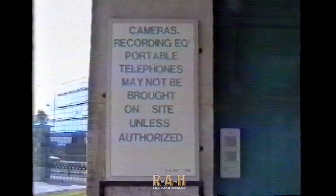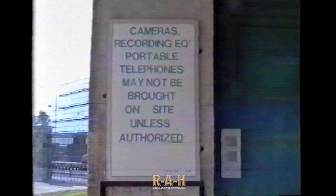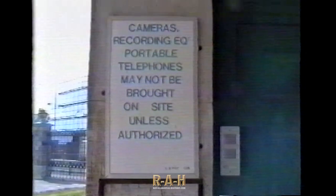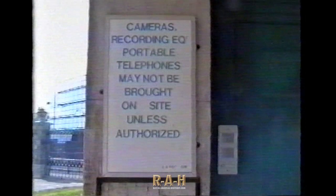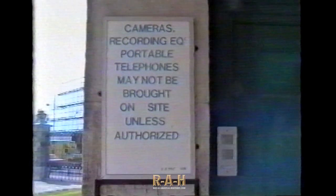As you can see, cameras, recording equipment, portable telephones may not be brought onto the site unless authorised. And when I was employed by the MOD, all this equipment was in fact forbidden, and you were in fact searched from time to time to make sure that you never had any of this equipment on you. Now of course the restrictions have been lifted, hence I'm able to use a video camera.